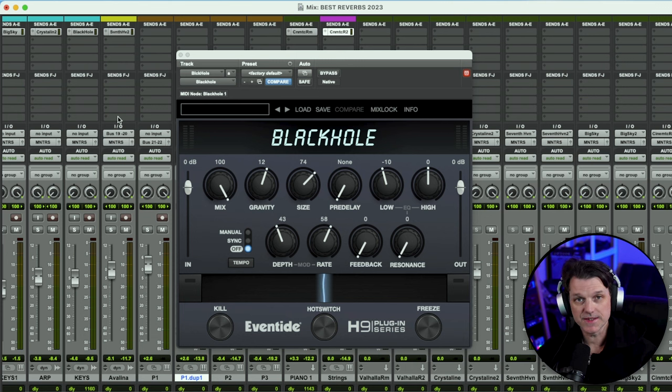Last on the list today is the Eventide Blackhole. Now, just as much as the Cinematic Rooms is loved amongst composers, this plugin is so loved amongst electronic producers and EDM producers, but certainly it's not limited to that type of music. In fact, I use it in cinematic music a lot. This is a special reverb. This is not a traditional sounding reverb. This does really huge, larger than life, spacey modulated tails, and it sounds really great. And you could really use it in any genre, especially if you're a little more adventurous and you want something that's more of a bigger, larger than life sound.